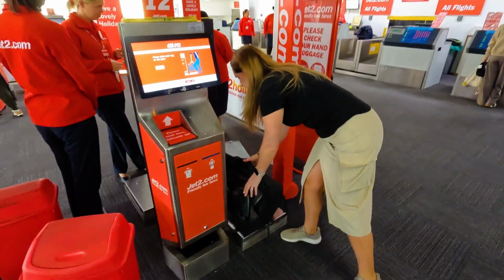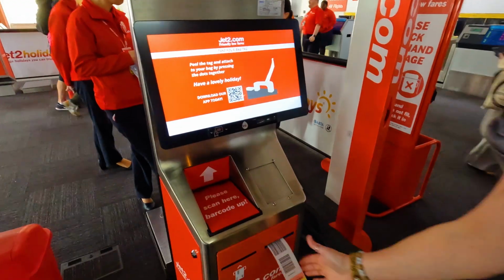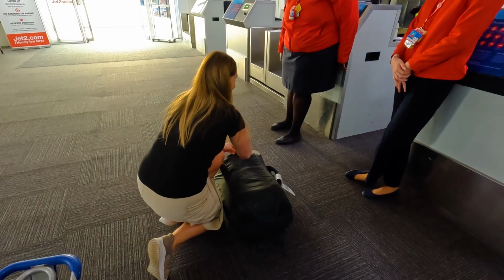Right, so let's talk about the bag check-in process here at Glasgow. It's a little bit different to the other airports. They're using the self-check-in where you have to wear your bag. Scan your boarding pass, you get a ticket, put that on your bag, and then you take your bag across to the girls where they put your bag on the conveyor to disappear.